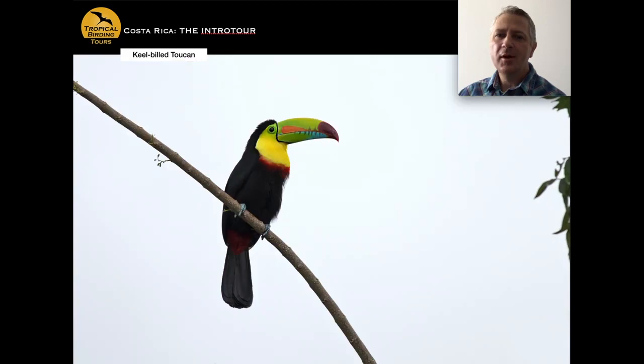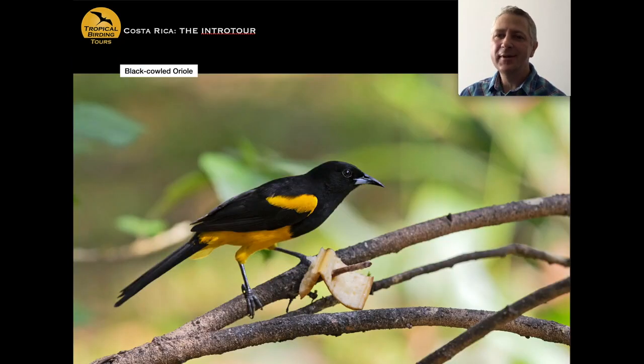While the taller trees at the edge of the clearing, these mature trees that are part of a 1,500 hectare reserve, attract birds like keel-billed toucan as well as yellow-throated toucan. The fruits around the restaurant and the clearing also attract this black-cowled oriole.